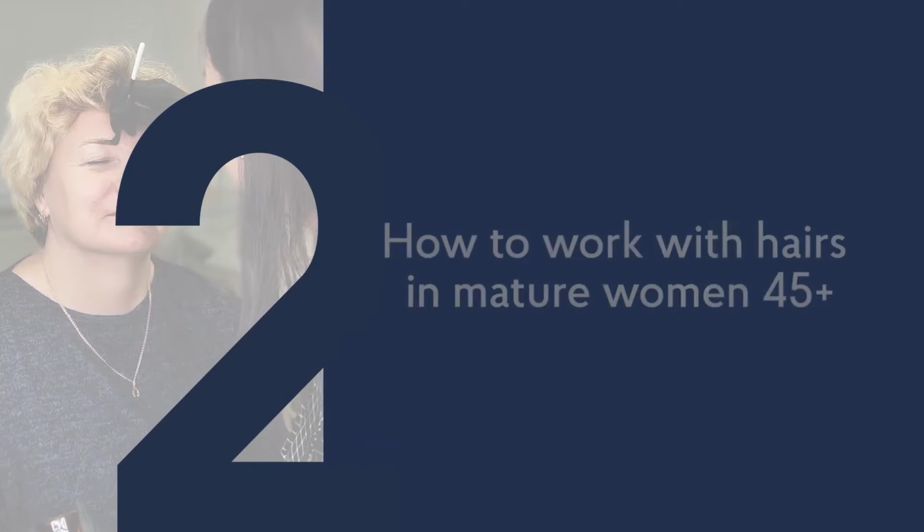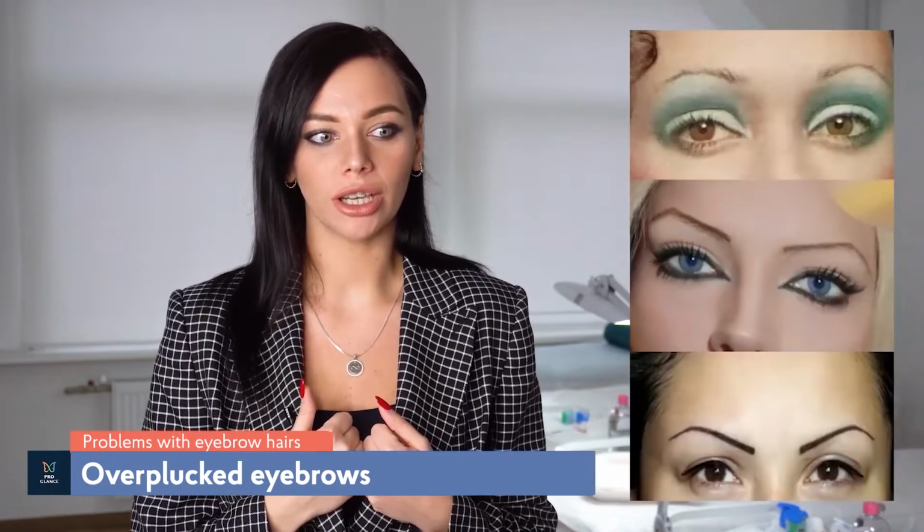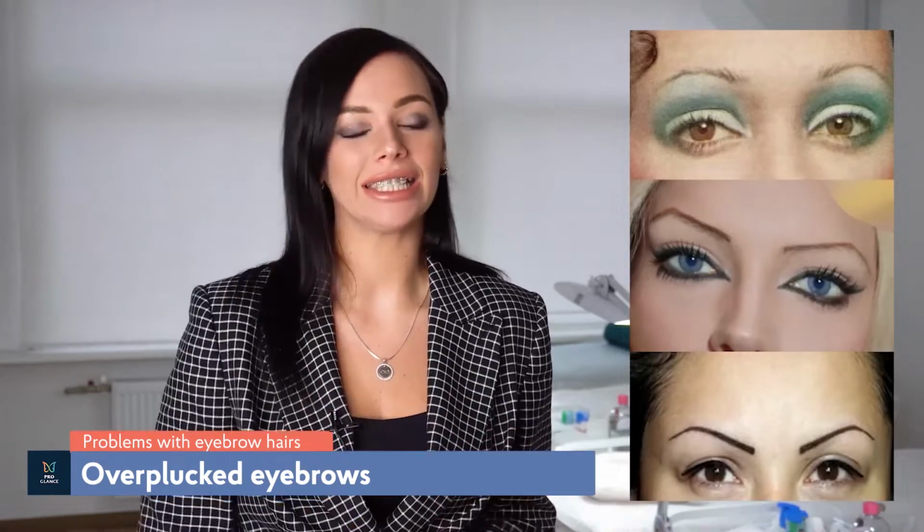How to work with hairs in women aged 45 plus. Eyebrow hairs in mature women are a real challenge for masters because many clients typically have overplucked eyebrows. Why? Because when we were young, thin eyebrows were in fashion, so girls plucked a lot of hairs. In this case, you should provide recommendations for eyebrow growth and create the outlines that will help your clients maintain shape as they take care of eyebrows at home.